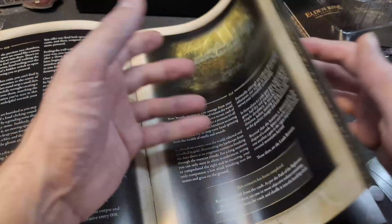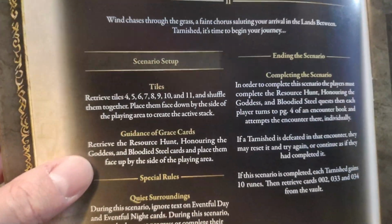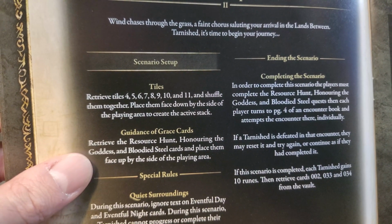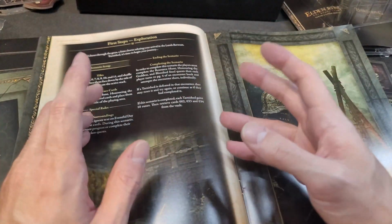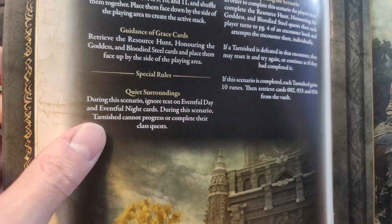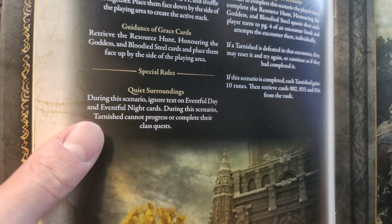We would then play the game rather than go to the next page for first steps exploration. But if we did, this would explain the scenario setup, what tiles to retrieve and shuffle, placing them face down by the side of the playing area to create the active stack. And yes, this is an exploration type of game where the dungeon, or the playing area rather, is built as you explore its fringes. This has the special rule of quiet surroundings, and during the scenario, we will ignore text on Eventful Day and Eventful Night cards.